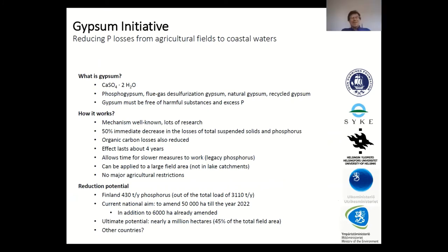Sorry. So my name is Petri Ekholm and I work at the Finnish Environment Institute. I'm going to briefly tell you about the project Gypsum Initiative, where we try to disseminate information about gypsum amendment of agricultural fields. And the final aim is to save the Baltic Sea.